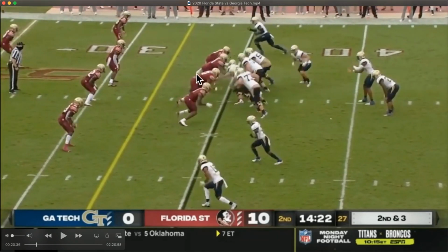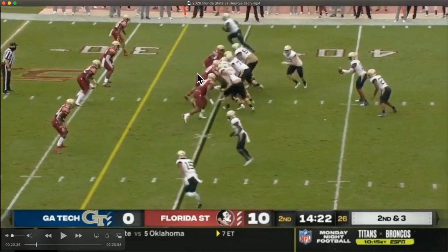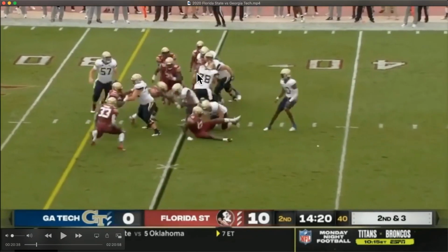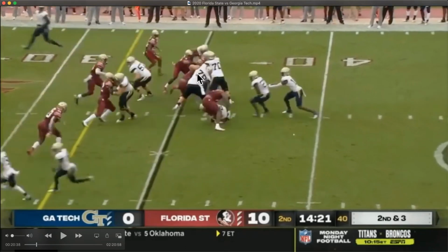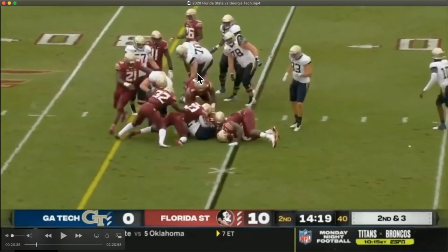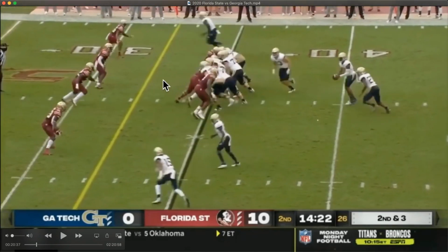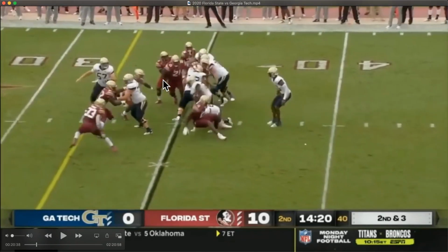And on the other side, Marvin Wilson, who they're running opposite sides, so it's nothing, but he also doesn't really get any push. Now, he does a good job of shedding and getting down the line of scrimmage. I'll give him credit there. But this is just not very good up front. You've got to be better than this.